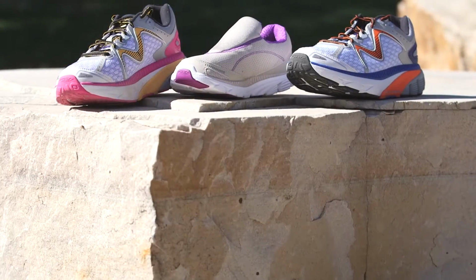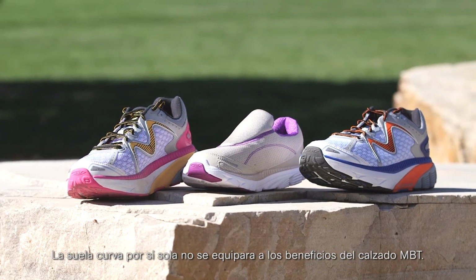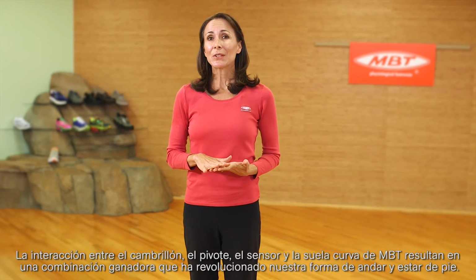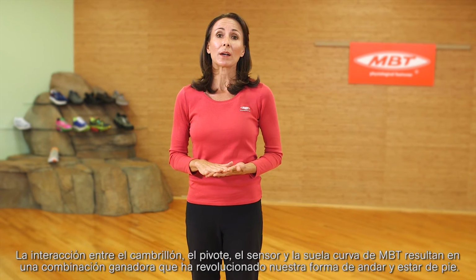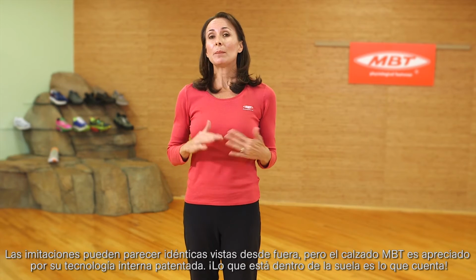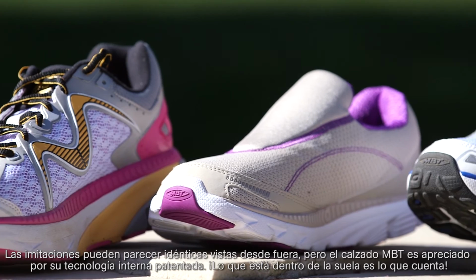About imitations and counterfeits. A rocker bottom alone does not equal the benefits of MBT footwear. The interplay between MBT's shank, pivot, sensor, and rocker bottom are the winning combination that has revolutionized the way we walk and stand. Imitations may look similar from the outside, but MBT is loved for its inner patented technology. It's what's in our sole that counts.